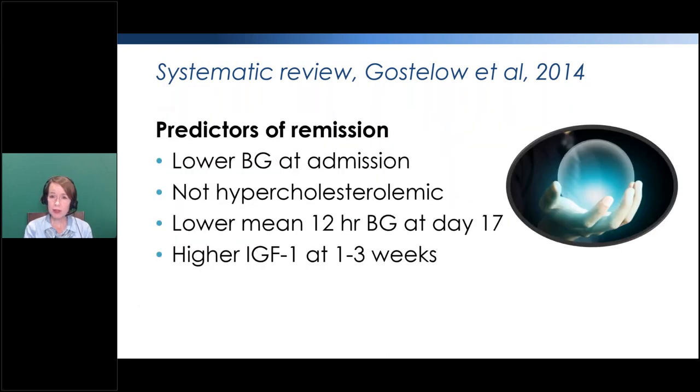There were some things that could be concluded from the data examined in the review. It did look as though cats who had a lower blood glucose at the time of diagnosis of diabetes mellitus and who were not hypercholesterolemic were more likely to go into remission. They also found that cats who had a lower mean 12-hour blood glucose after a couple of weeks of insulin therapy were more likely to go into remission. And cats with higher IGF-1, insulin-like growth factor 1 concentrations, about 1 to 3 weeks after the time of diagnosis, were also more likely to go into remission.